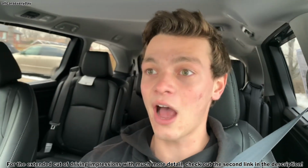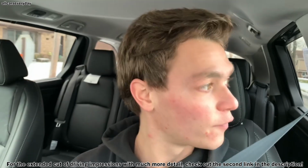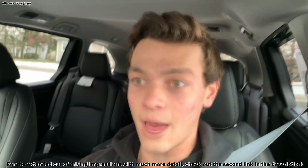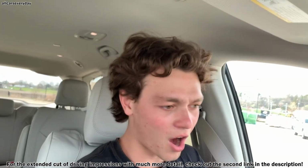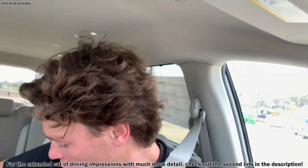So if you can't tell, I really like this van. I'm gonna be honest, I really like this van. This is the first of the vans that I'm driving, and I'm gonna be honest, it's gonna be hard for someone to top this. All right, here we are in the 2021 Chrysler Pacifica Touring L.